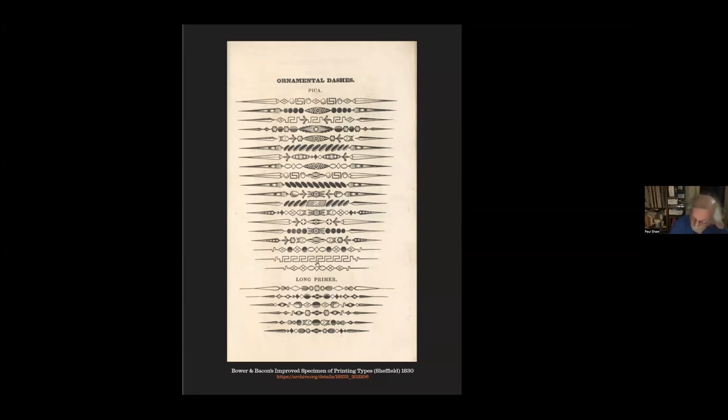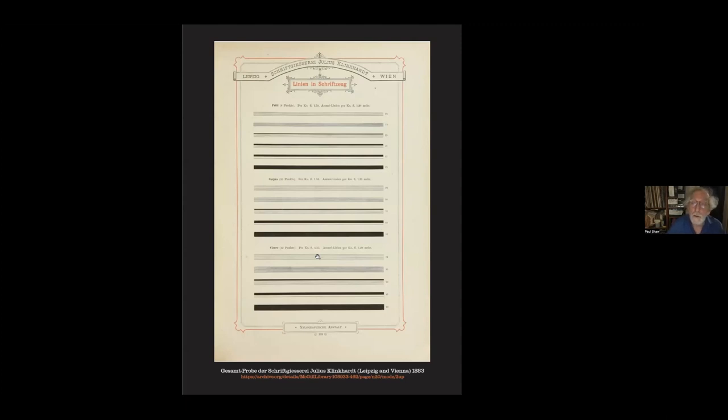This is from Bauer and Bacon. It's a St Bride specimen. It's been digitized from 1830. As I said, rules, as functional things, type foundries made those usually in brass. They'd be more sturdy than lead.